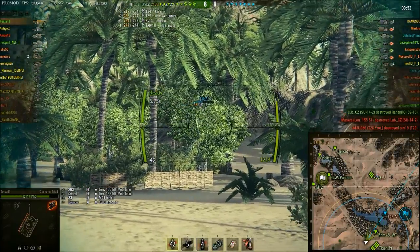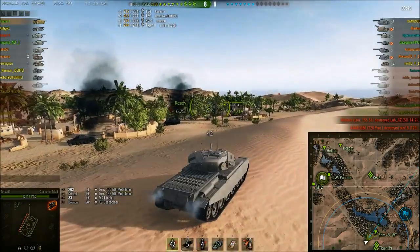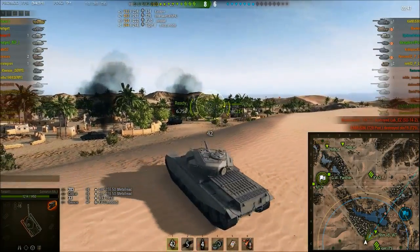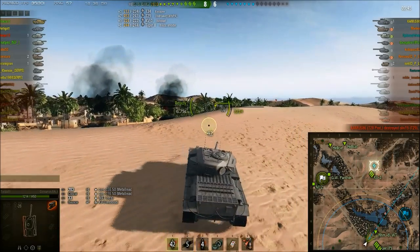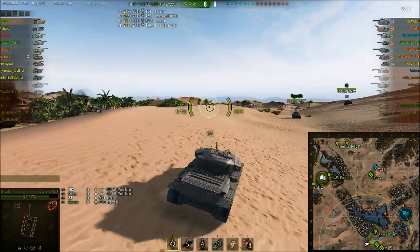Oh, not much to aim at this T-25 AT. Not sure if that shot went in. I can't remember how much health the T-25 was on before Tonza took a blind shot.